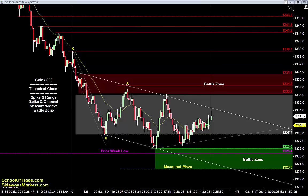How about some gold? The yellow metal is bearish with a big old spike in range pattern, maybe a spike in channel pattern this evening as well. And that tells me to focus on buyer failures for selling opportunities up at range highs tomorrow morning.